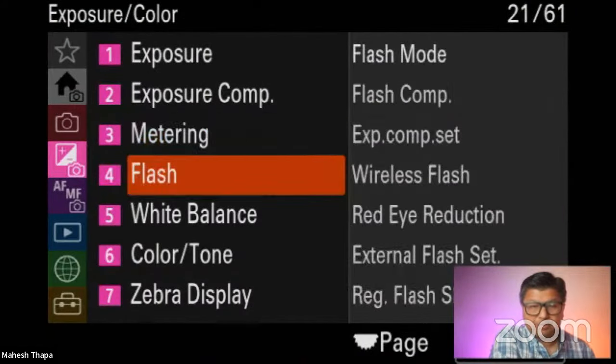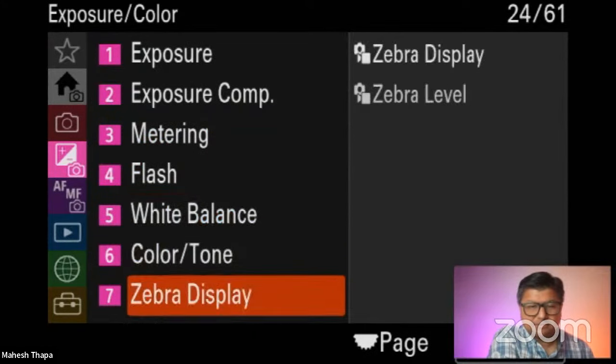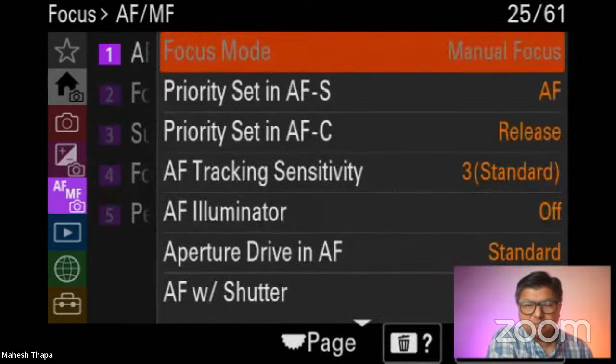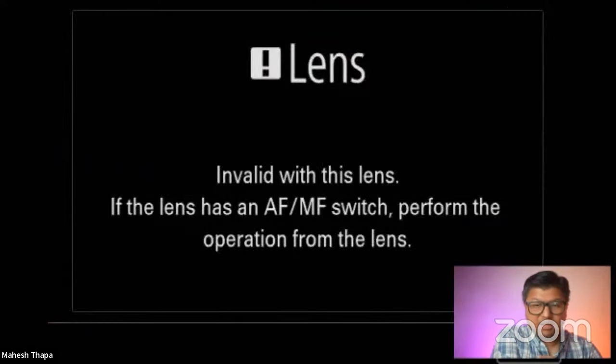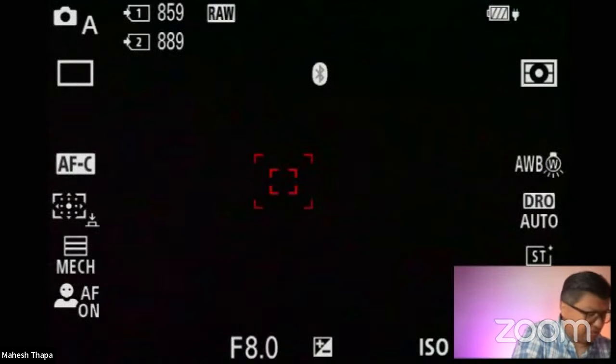Okay. White balance, not gonna worry about that. So let's talk a little bit about focus mode. Most of the time I have it set on continuous autofocus. I have this thing on manual. Let me put it on autofocus. Sorry.